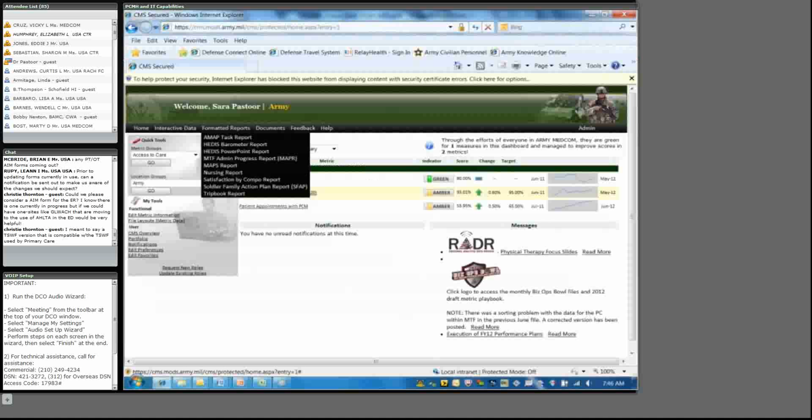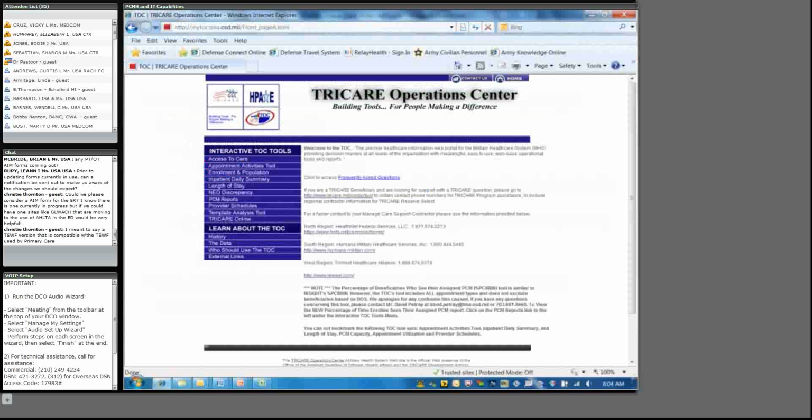Just wanted to point out that there's a MAPS report here. I'm sure you talked about that recently, but you can see MAPS performance data on the command management system, and it's not hard to get access. TRICARE Operations Center is another great source of information about PCM continuity, access to care, things like that.